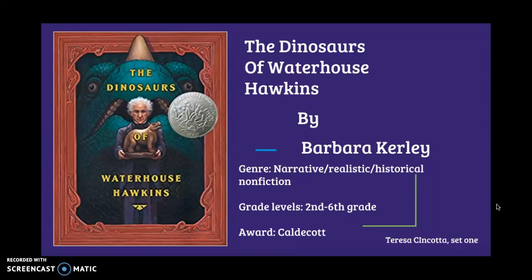In the first section, it talks about how Waterhouse Hawkins brings these dinosaurs to life. He uses a process that he describes in the book. First, he draws the dinosaurs. Then, he makes small clay models out of them. Then, he makes life-size clay models out of them. Next, he makes some molds for his dinosaurs, then an iron skeleton. And last, he finishes the dinosaurs using bricks, tiles, and broken stones, all held together with cement, covered with cast and painted.